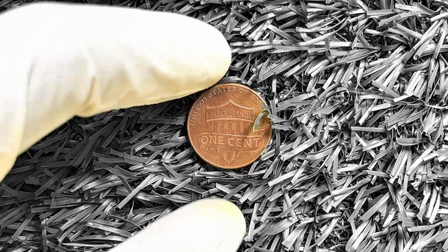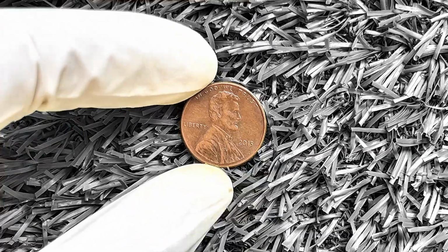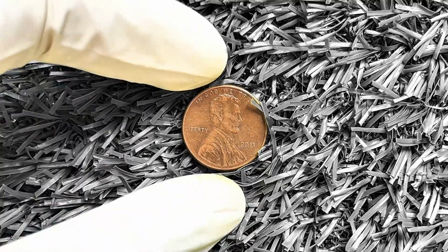So, what's it going to be? Will you let that rare 2015 no-mint mark Lincoln penny sit forgotten in your drawer? Or will you turn it into a valuable asset and start living the lifestyle you've always wanted?